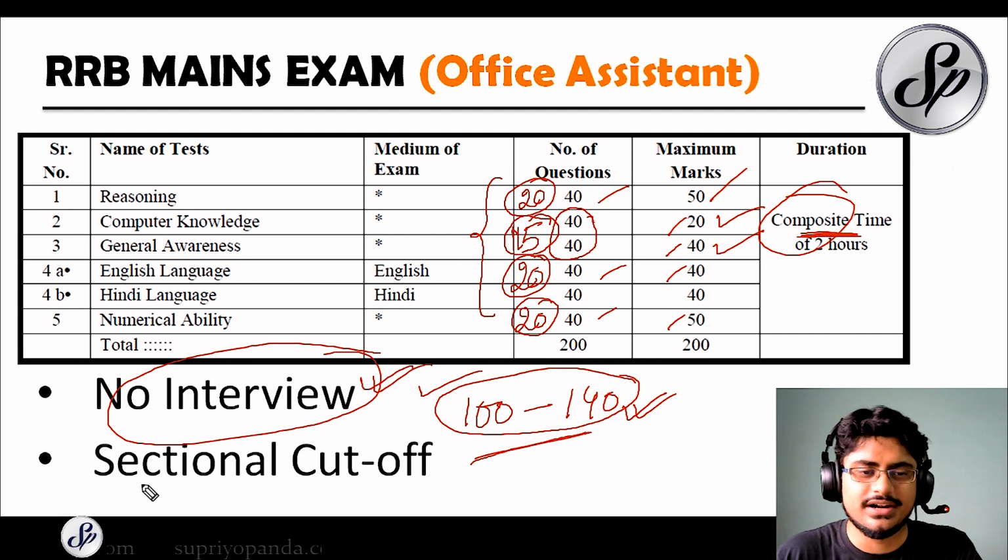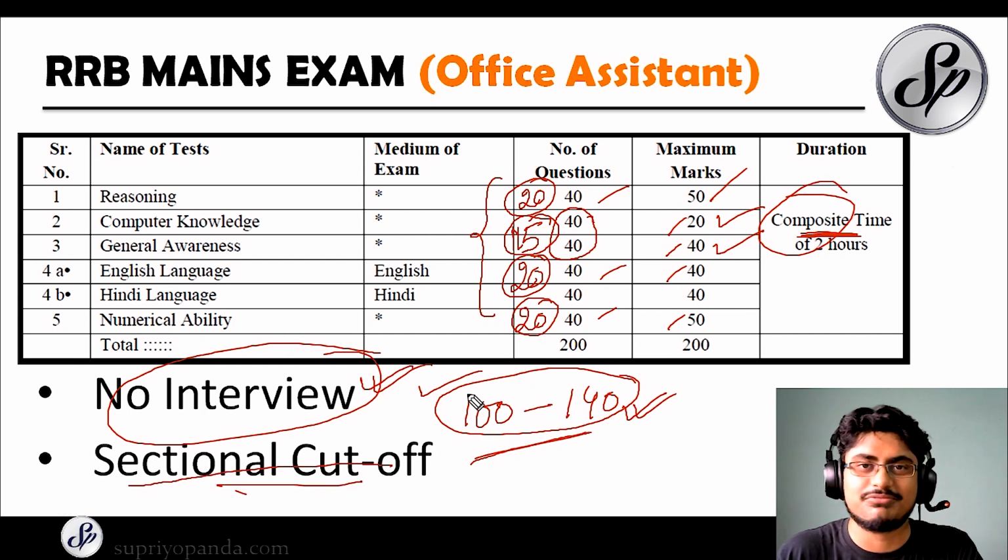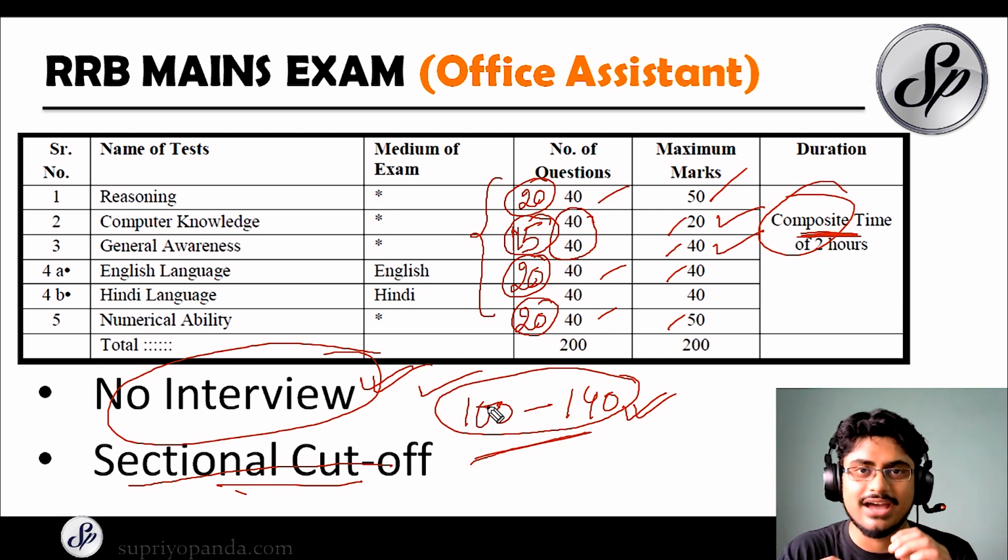And of course we already discussed the sectional cutoff. So you have to just navigate the paper properly so that you do not miss any section and fall below the cutoff. So ensure that you are clearing each and every sectional cutoff, because I have seen that most people in this examination fail because they are not keeping in mind that you have to give time to each and every section so that you can clear each and every test and also the overall cutoff.